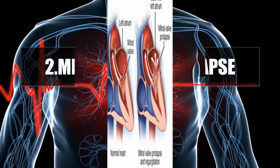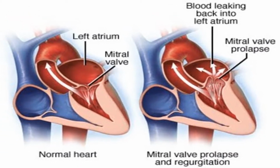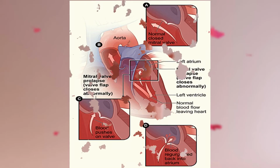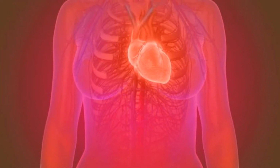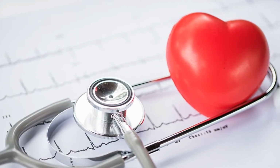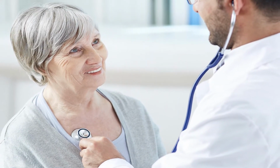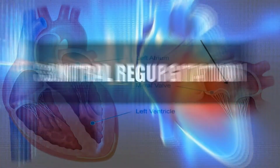Number 2. The mitral valve prolapse. This is a condition in which the two mitral valve flaps do not close smoothly. They bulge upwards or back into the atrium. In most cases, it is not life-threatening because there are no prominent symptoms or complications, but some cases may require treatment. In certain cases, there appears to be a slight increase in the risk of sudden death from this condition, but most people diagnosed with MVP have an extremely mild form of the condition which carries no measurable risk.